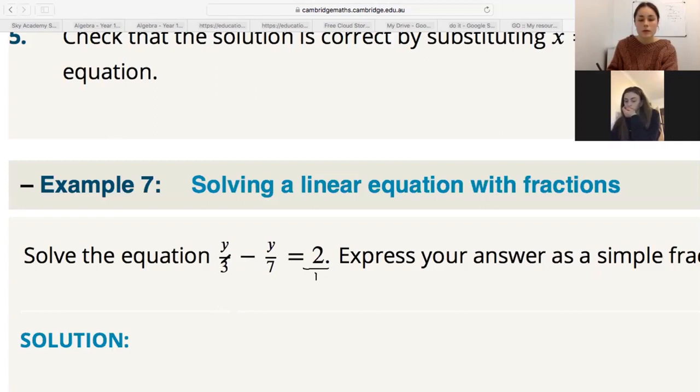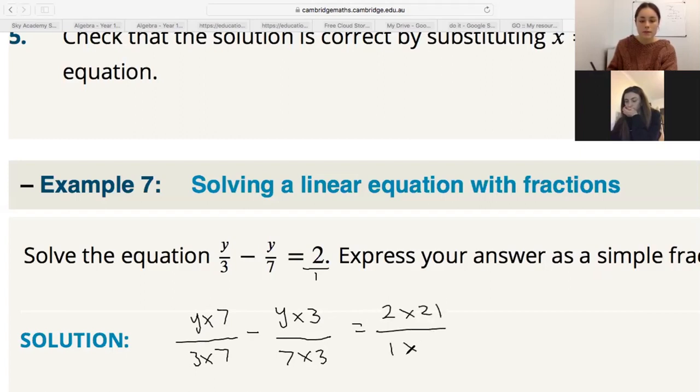And so we've got to change this to 21 by timesing by 7. And whatever you do to the bottom, you have to do to the top. So we'll do y times 7 over 3 times 7, and then y times 3 over 7 times 3, 2 times 21 over 1 times 21. And then, so that's 7y over 21 minus 3y over 21 equals 42.